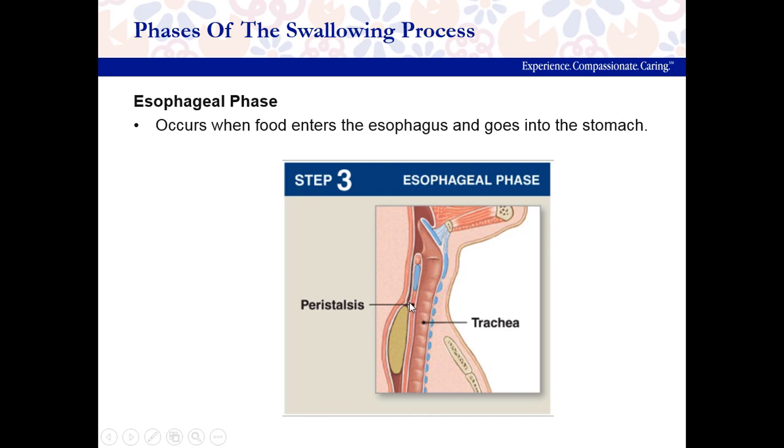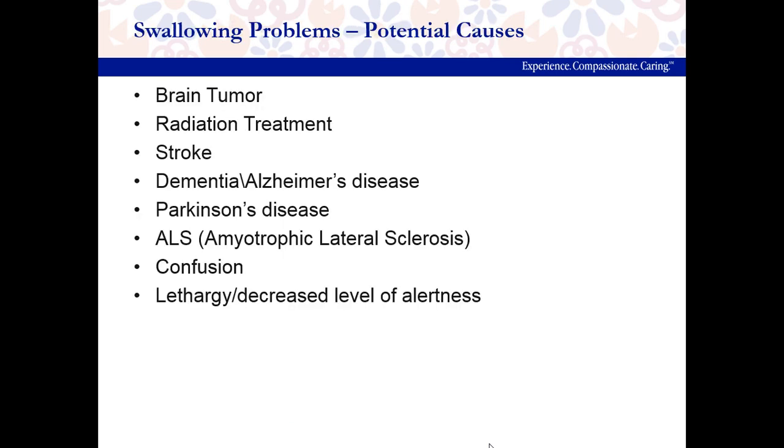stomach. So the whole process of swallowing is actually a very complex one, and here at hospice we have patients that experience difficulty with the swallowing process, and we're going to talk a little bit about that now, some of the different diseases that could potentially lead to problems with swallowing. So what can cause potential swallow problems?